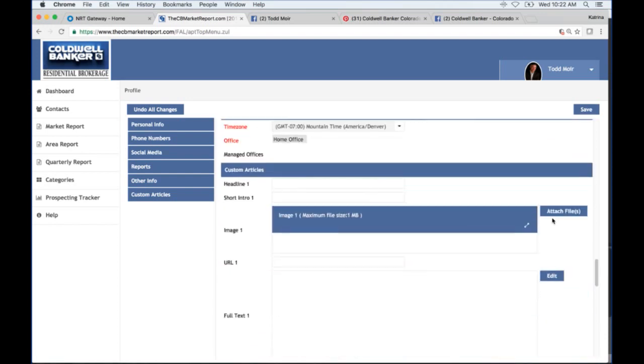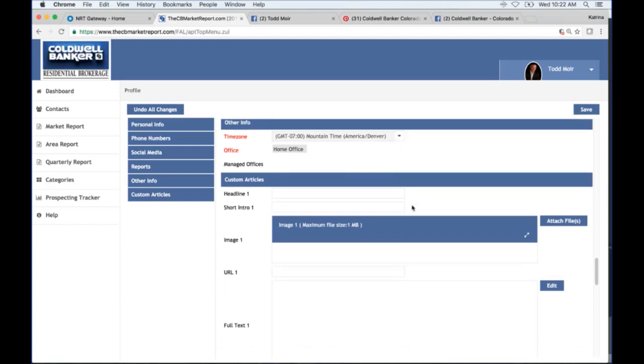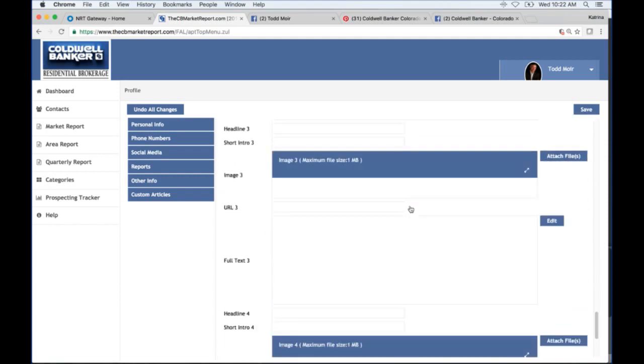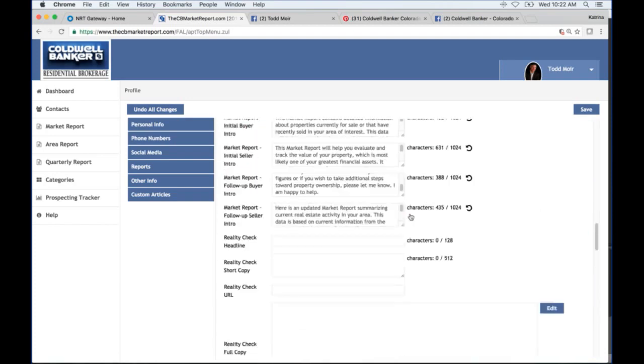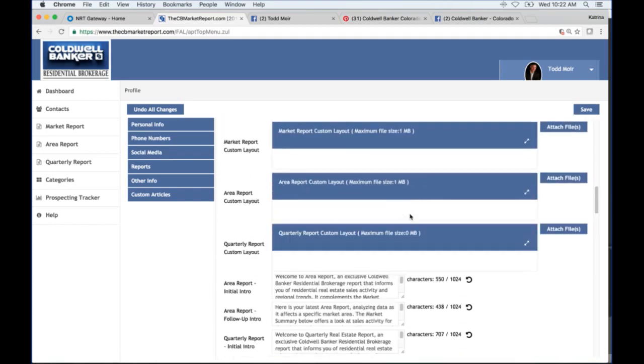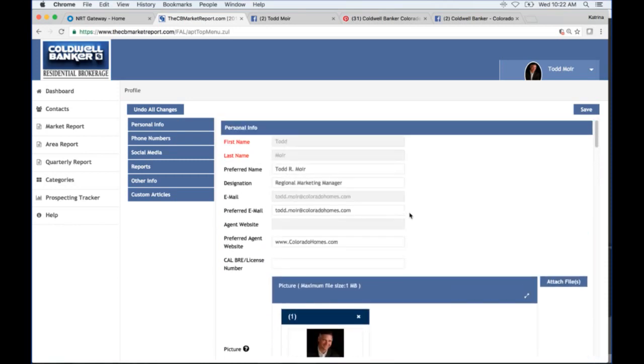Then scroll down a little bit further, get to the time zone, make sure you're in the mountain time zone, select the mountain time zone, and then you should be good to go there, okay? All right, so now we're going to click on Save. That gets you all your personal information relative to the market and area reports that we are creating. Click on Save, and now we're going to click on Contacts, okay?